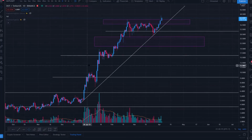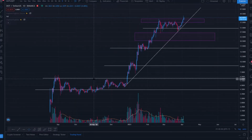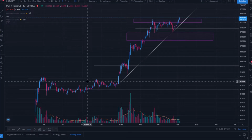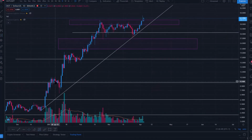Jumping right into it, Polkadot is on a very aggressive uptrend here, interacting with this trend line since the end of December, the beginning of this year. We've been in a pretty steady climb upwards, people buying every dip and reaccumulating in a bullish manner since breaking significant resistance between $5 and $6, like $5.50 to $6.50. After breaking significant resistance, we consolidated for a little over 2 weeks before continuing to pump.